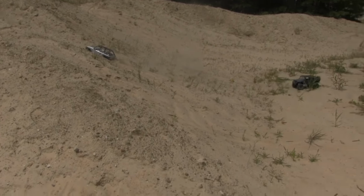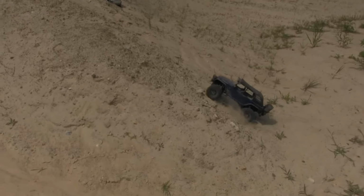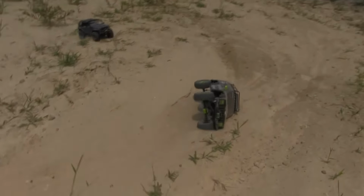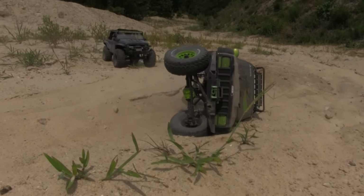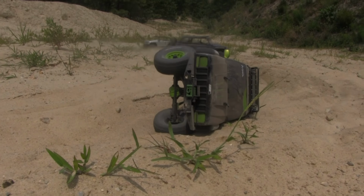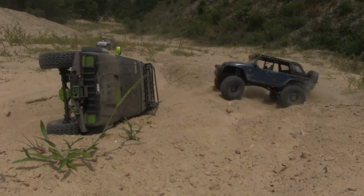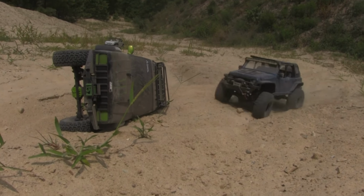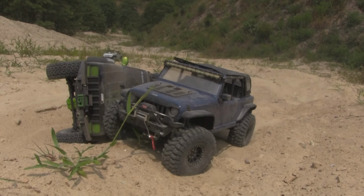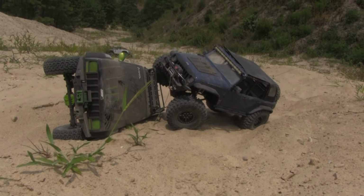The battery change out. Look, it's busy again. I can help. Alright. Wanna give it a try at this? These rocks are pretty cool actually. I'm gonna try it.